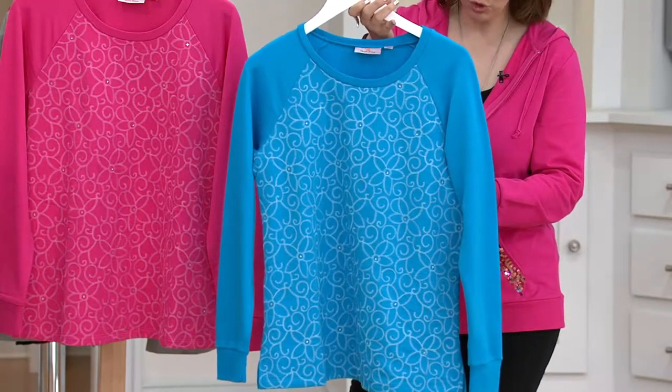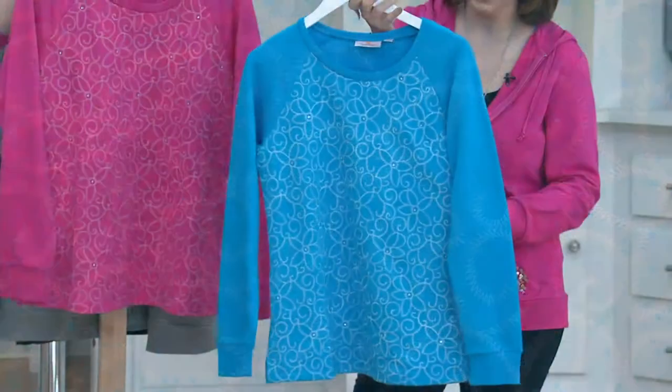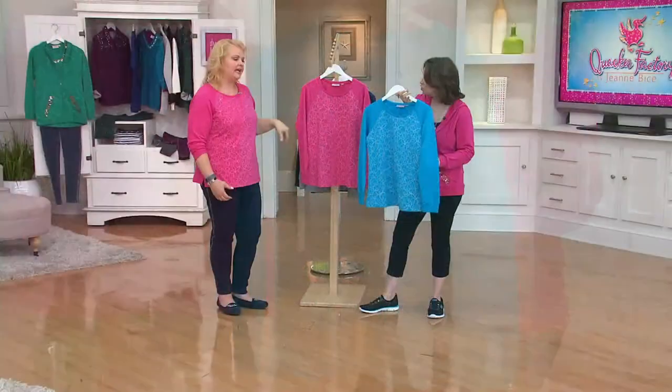Ultra pink and deep turquoise. Extra, extra small through 3X. Machine wash, tumble dry. It's 60 cotton and 40 poly. This is so pretty. It is so pretty. What a great transitional one.